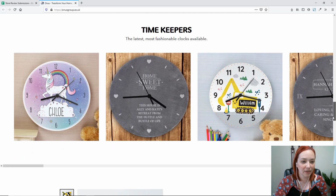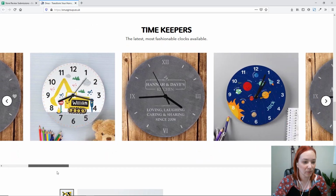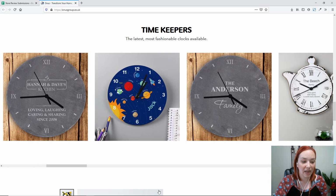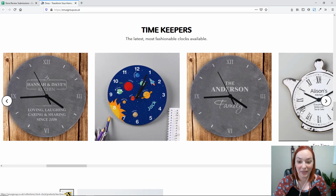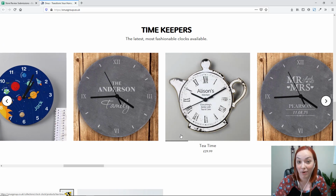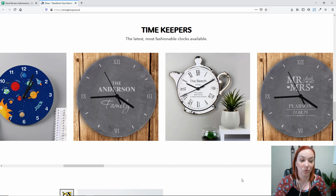And then now we have clocks. So again, it's very different. I would really think about who your ideal customer is and what products speak to them the most. This clock right here is very different from this beach tea kettle clock. And both of those are very different from the pet products, and those are different from the pillows. So it's all a little bit scattered, and it's okay to have a store that has a lot of different products, but they don't really have a cohesive fit to it all, it seems.